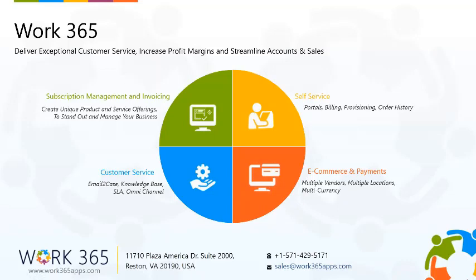Now, going back to why we built Work 365 this way, when we started to evaluate systems to scale our CSP business, we looked at about 6 systems over the course of about 6 to 8 months. They were SaaS applications. They provided some level of branding and customization.